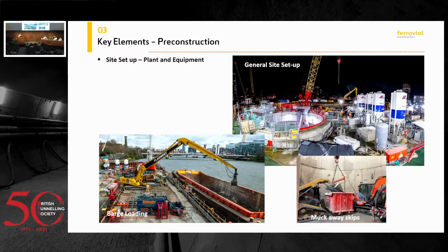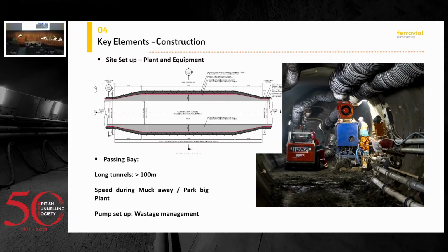Another thing that you need to take into consideration before starting the job is what's been called the passing bay. This has been implemented by design for tunnels longer than 100 meters. If you think of a 3 meter diameter tunnel, for example with muckaway, when you're 200 meters away, you cannot be feeding a dumper in and out unless you have some kind of passing bay, where once one is coming back, you can take the other one and feed it in.